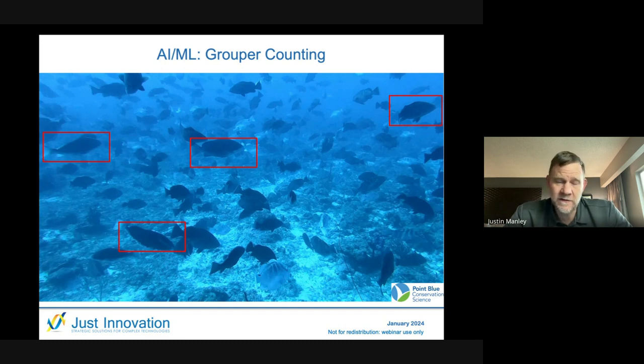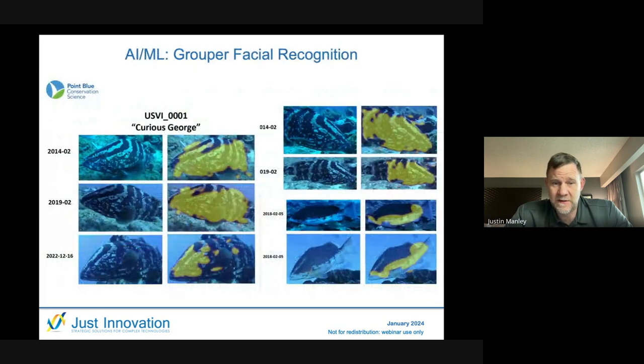That's pretty cool. And it's a pretty capable technology if you're in an environment like this on a coral reef where the fish are visible. What my colleagues in this project are doing beyond this is actually running facial recognition concepts on individual fish, right? So we're getting to the point where we have the image resolution and the processing power to track individual fish. In this case, they've named one fish Curious George, and they've seen Curious George, if you look at this, over years. Grouper are fairly long-lived fish. And this individual fish they've been tracking for years.